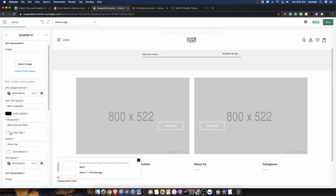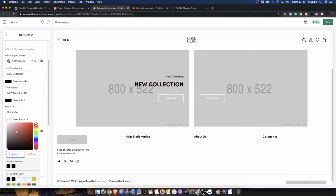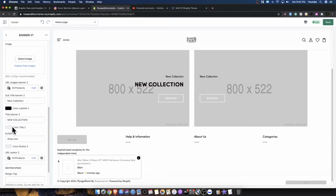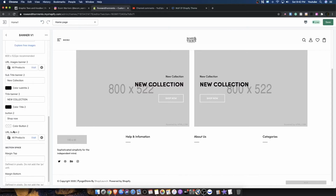So what I'm going to do over here, first of all, is make these black just so I can see them. This is the place where we can see the actual colors of the text, because we'd be essentially blinded since it's transparent by default. We have to make sure we see what we're actually typing.